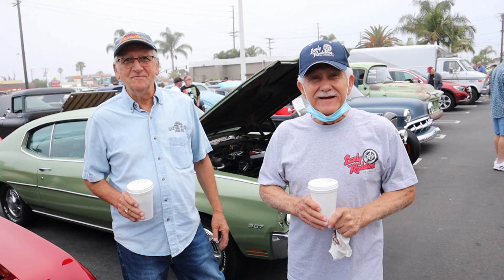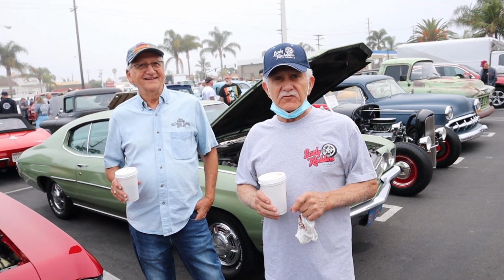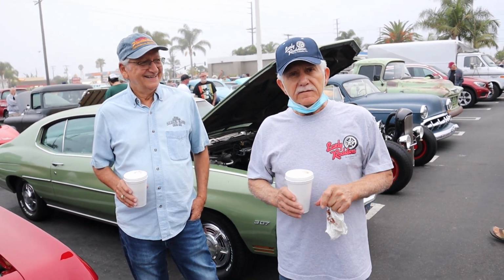So how many different motors have been in this car? Same motor. You've never had the motor out of this car? Oh yeah, twice I rebuilt it. Okay, so it's the same motor, you've just rebuilt it. Yeah, it's been rebuilt and upgraded a little bit. Not much. Wow. Slightly.